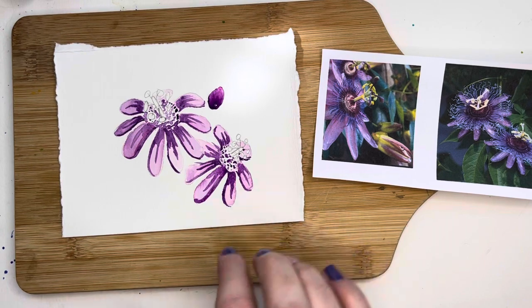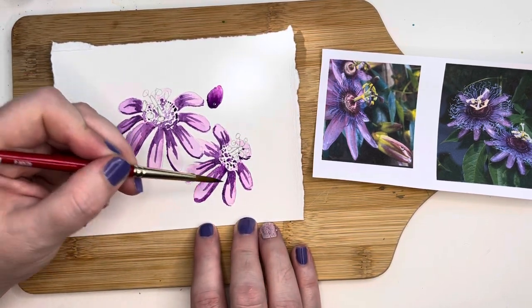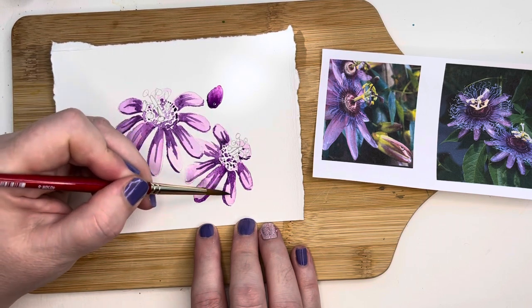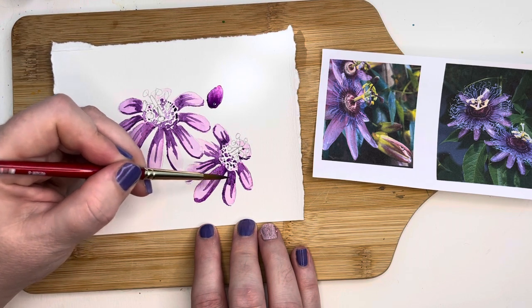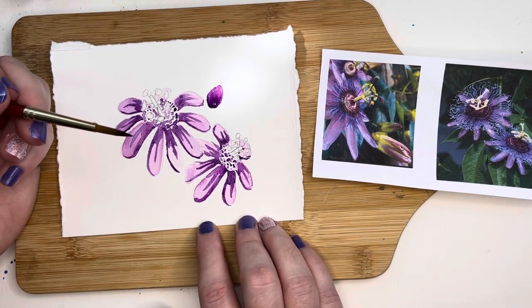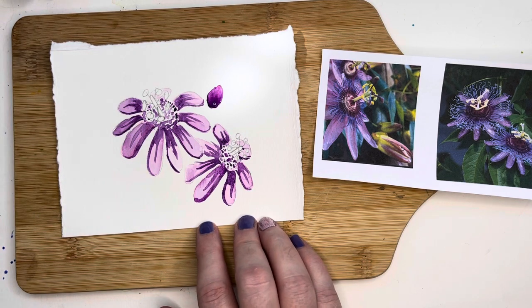Okay, so we outline one side. We pull down the center with this purple, and then we just do a few little halfway lines. So if this comes down two thirds, this is where I'm just doing little extra lines at the top. That's maybe one third of our petal. Look at the difference from where we started and where we are now. Amazing. All right.